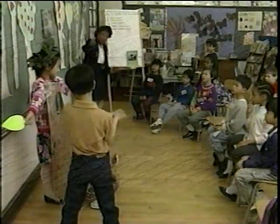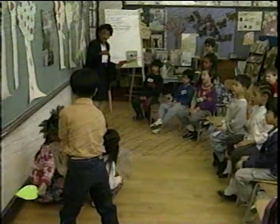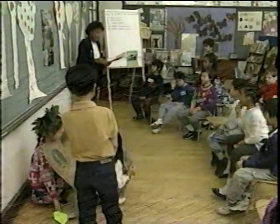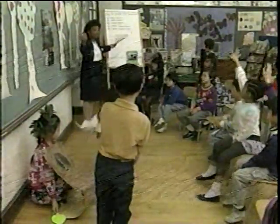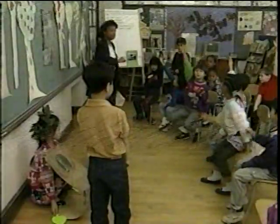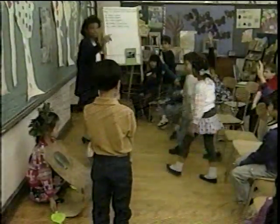1, 2, 3, 4. The tree was cut down, and the squirrel family ran to another tree. I need some other trees. Oh, I need lots of trees. You become one of my trees. Nya, you become one of my trees. John, you become a tree.